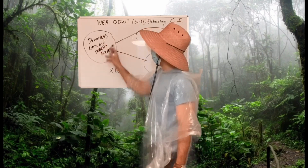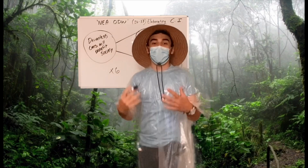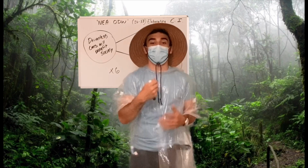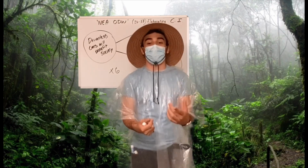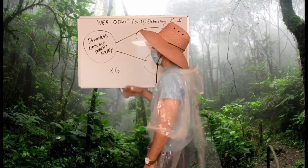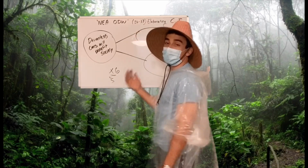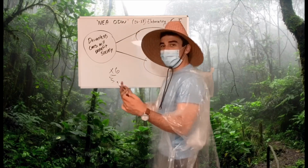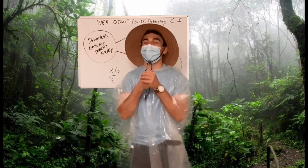Now, we have our central idea given here. And you are going to use the outside bubbles to elaborate on the central idea. Each example can be paraphrased text evidence, however, I do need a page number. Now, you'll notice times 6. That means you guys have to come up with 6 examples. However, I'm going to give you 2 you may use if you'd like. So let's go ahead and look at those examples.